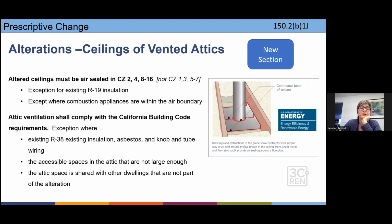For the alterations, again, ceilings of vented attics, the new section specifically talks about air sealing. This is an image from the Department of Energy website, and the US Department of Energy has some really great resources for air sealing and how to do it and what it looks like and specifically what is required. And again, the thinking is that air sealing is very cost effective and not a difficult thing to do in many projects. So if you're in climate zone 4, like I am, or climate zone 9 down in Ventura, you would also include the air sealing.